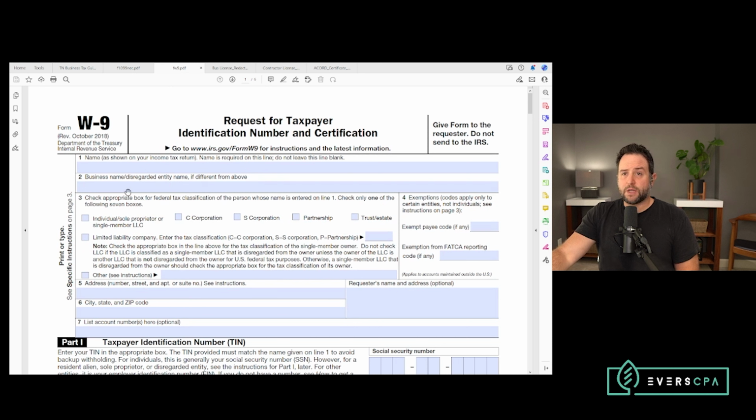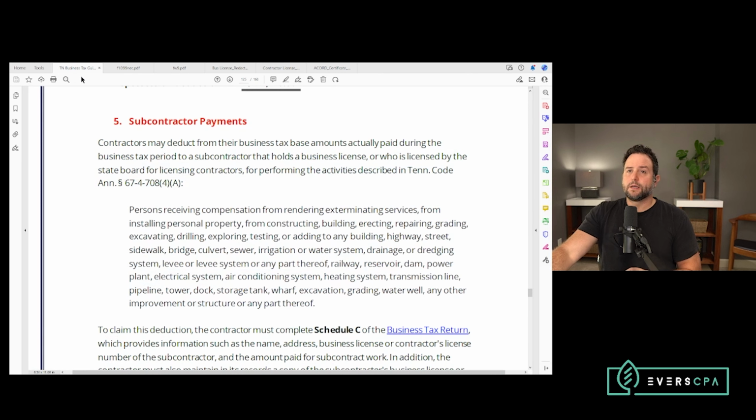The first one being the Form W-9, the next being that business license or contractor's license that we just saw in the business tax guide here, section 5. You can get this deduction for subs that you hold a business license for, or who's licensed by the State Board of Licensing Contractors. So you want to make sure you have either the business license from that subcontractor or their contractor's license. And then third, and no less or more important, the certificate of insurance documenting general liability insurance and workers' compensation insurance. Or you can also receive their workers' comp exemption if they're exempt from workers' compensation insurance.